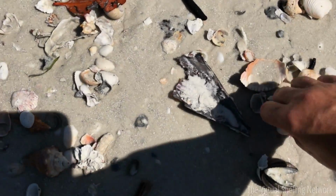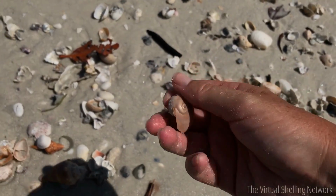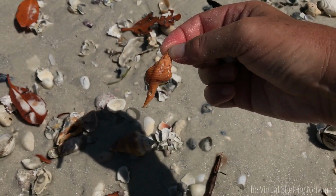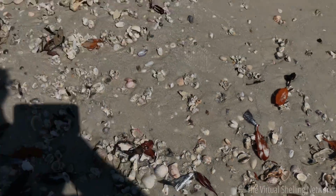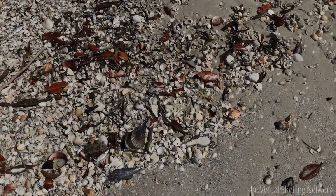Here's another shark eye. This is the normal size shark eyes that I usually find, but that other one was just huge. Here's another little one, well, it's broken, but again, you can turn it to the side and you won't even know. A little horse conch there. Well, this looks like a great little shell spot here.